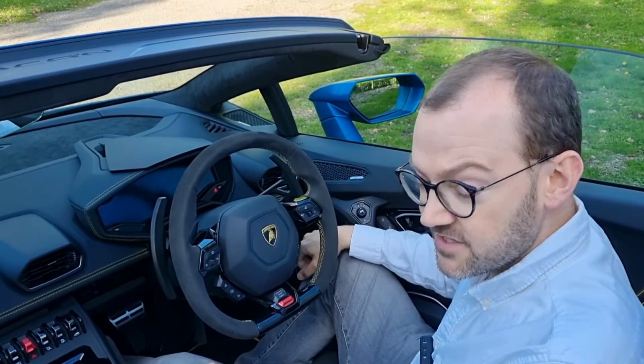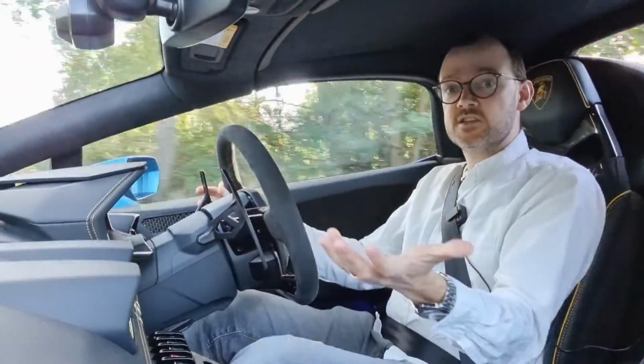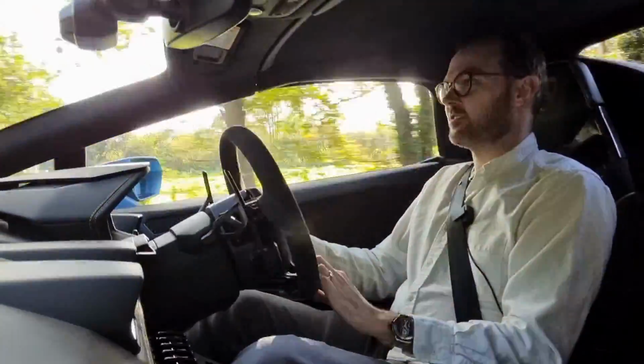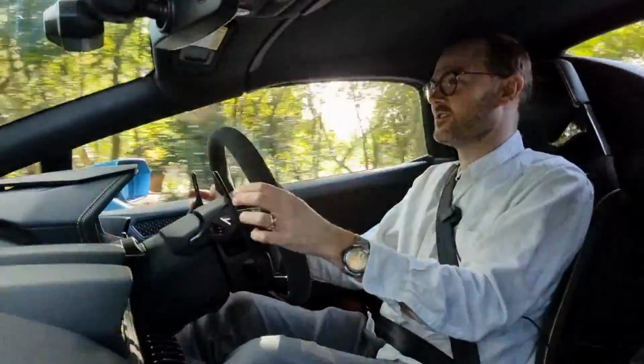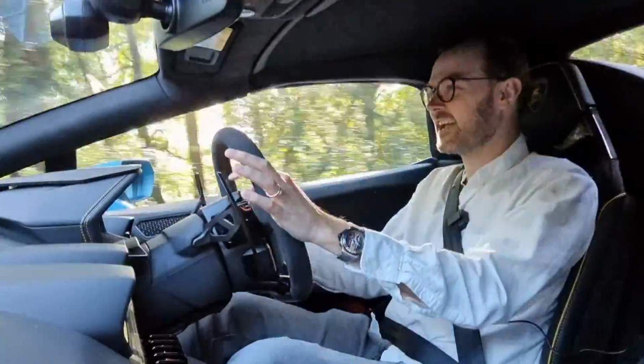And that's probably enough for the interior. It's probably time we find out what this thing's like to drive. So what's a Lamborghini Huracan EVO like to drive? We're in Strada at the moment. Let's flick it through to Sport, drop it down a couple, you can immediately hear the revs pick up, that engine go.